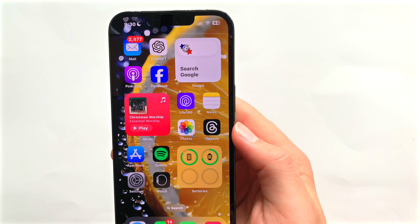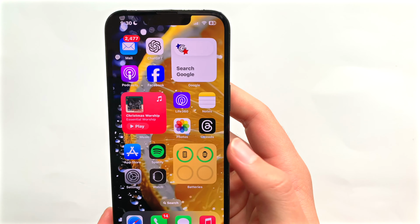Alright, our next thing, also Siri related, is you can actually ask Siri your altitude and it'll tell you, which is kind of cool. So watch this.